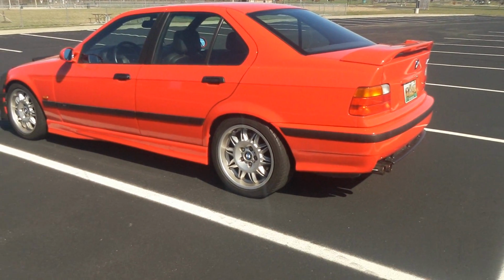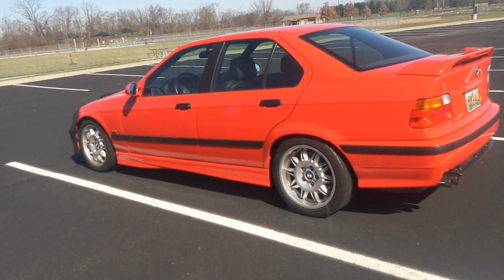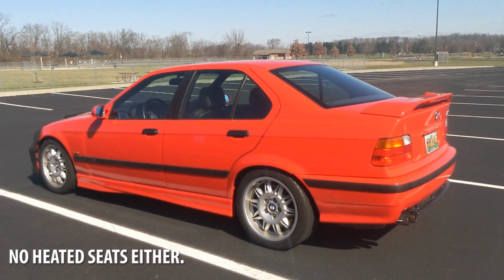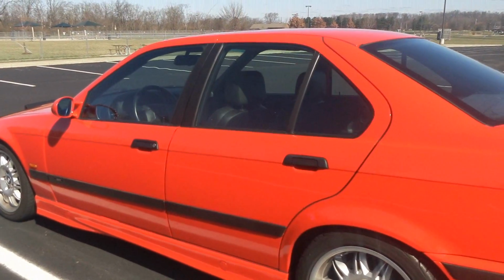But this car, as you can see, it's got the M spoiler on it. It's got Harman Kardon, onboard computer, manual seats, no power seats. I wish it did have the split fold down rear seat. That was an option, but I don't have that. But otherwise, pretty much all here.